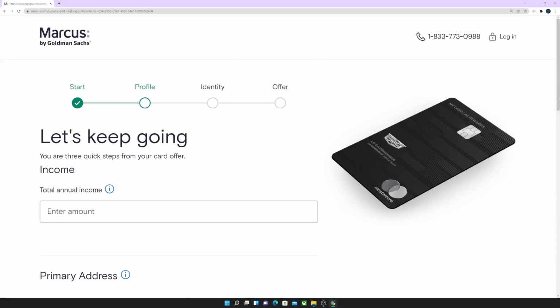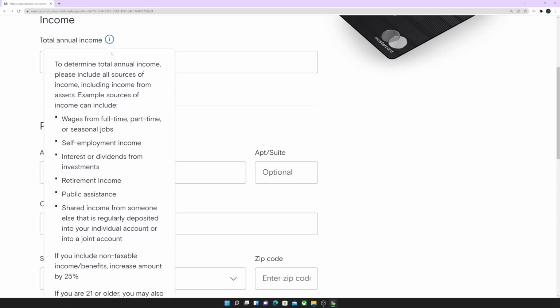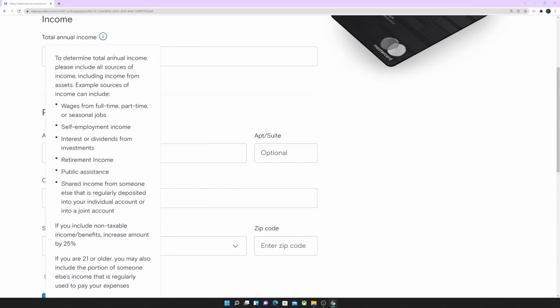So on this page, you're going to be entering your income information. So you're going to enter in the total annual income. Now, right here, they give you a description of what that is. So let's just check out all the different criteria. To determine total annual income, please include all sources of income, including income from assets. Example sources of income can include wages from your full-time, part-time, or seasonal jobs, self-employment income, interest or dividends from investments, retirement income, public assistance. So if you're receiving public assistance, you can include that. Shared income from someone else that is regularly deposited into your individual account or into a joint account.